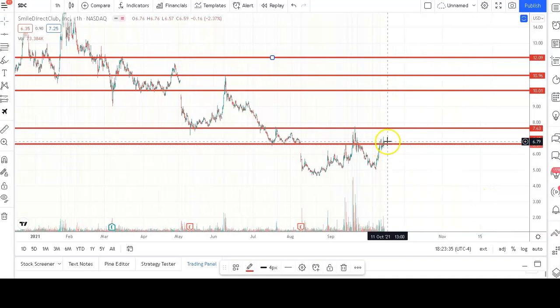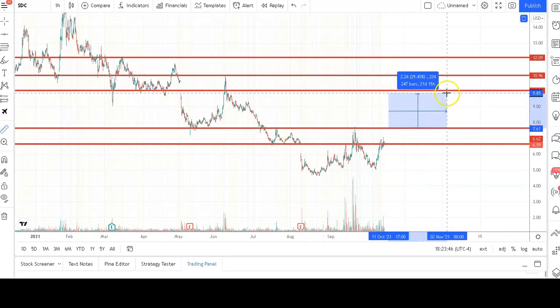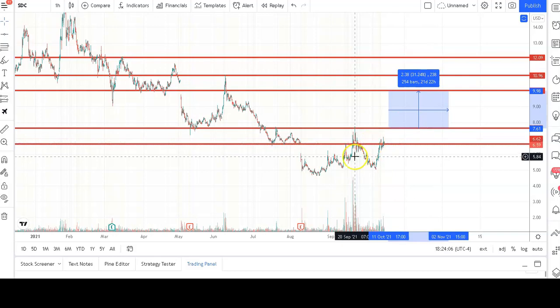If we can maintain 7.6 as a support, I think the next resistance will be in these areas. But after 7.6 I'm more interested, because if it can go over 7.6, you see from here all the way to $10, there is a 31% movement potential. That is what I'm eyeing on, because if there is lots of volume and some kind of short squeeze or anything, that will be a big trade. So that is why I'm recommending to add SDC to your watch list.